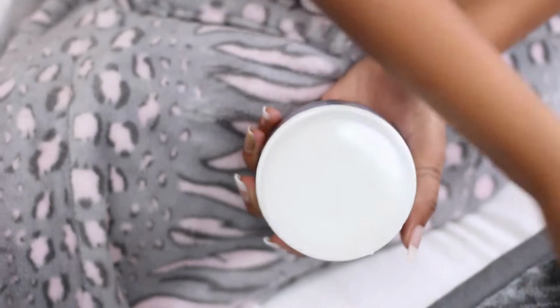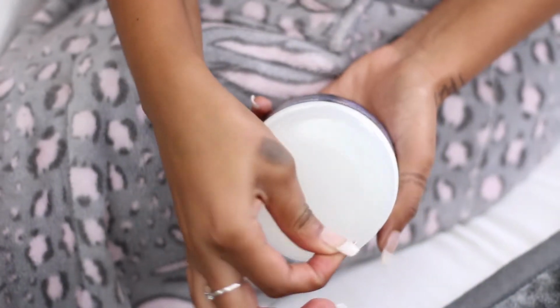Our rich body butters contain more than 60% cocoa butter and organic shea butter, and that is why they're called rich body butters, because it's rich in all of these natural nutrients. And it also contains vitamin E, sweet almond oil, grapeseed oil, and all the other nutritious ingredients in it.